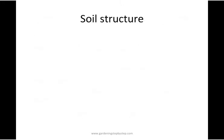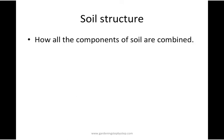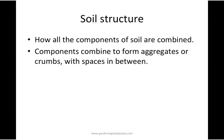Now, the second important characteristic of soil is what is called soil structure. We've talked just now about soil texture, the amount of sand and clay in the soil and the amount of the other components. Soil structure is all about how the different components of soil are combined. Because what these components do is combine to form what are called aggregates or crumbs, or if you look in your garden, lumps. Look at the little lumps of soil that are all bound together.